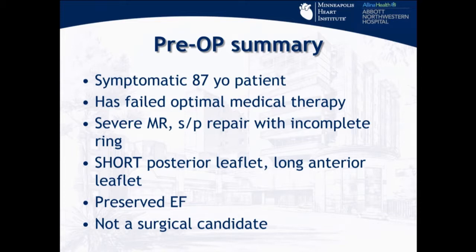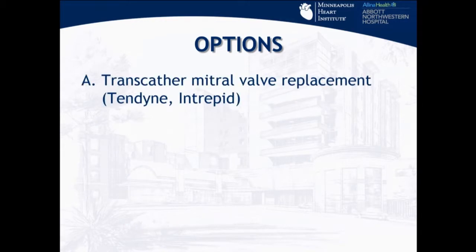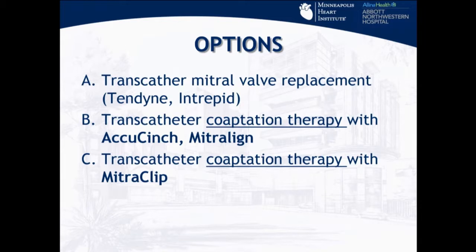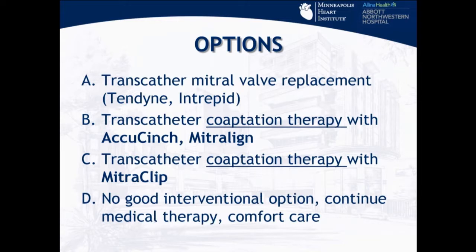Now, she had already a repair. The surgeons didn't want to touch her again now that she's 87. It's a pretty short posterior leaflet, long anterior leaflet. EF is preserved. What to do? So options, I'm just throwing it out there. Some people might disagree, but options might be Tendyne or Intrepid, off-label for sure. Not sure that these are feasible, but any kind of coaptation therapy. Can we try coaptation therapy with MitraClip here? And how would we do that? And then really no good intervention option, maybe just medical therapy and comfort care.